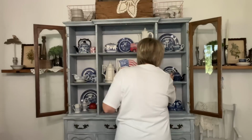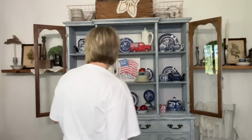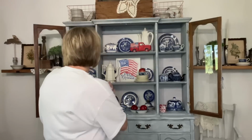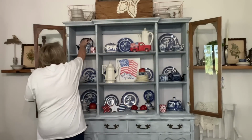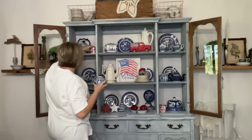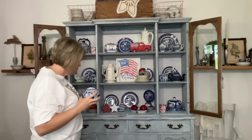These things look like pumpkins to me. Ever since I've gotten them, to me they look like little pumpkins, and I use them in the fall for pumpkins in here. But they just still look like pumpkins to me. But I am going to use that right here. And I have another one that I could layer up here. No, too much. Too much, Nicole. Too much.